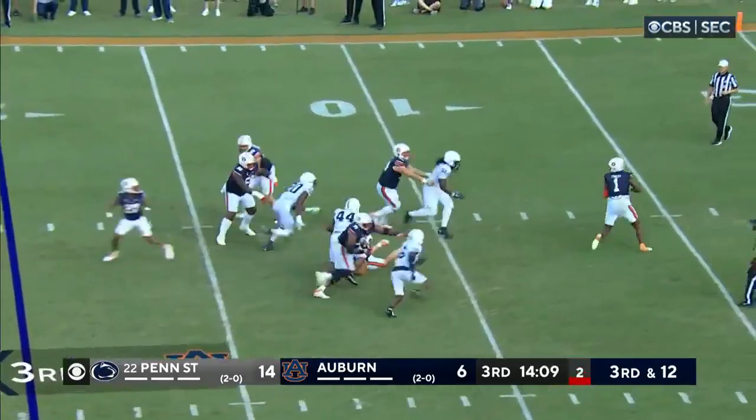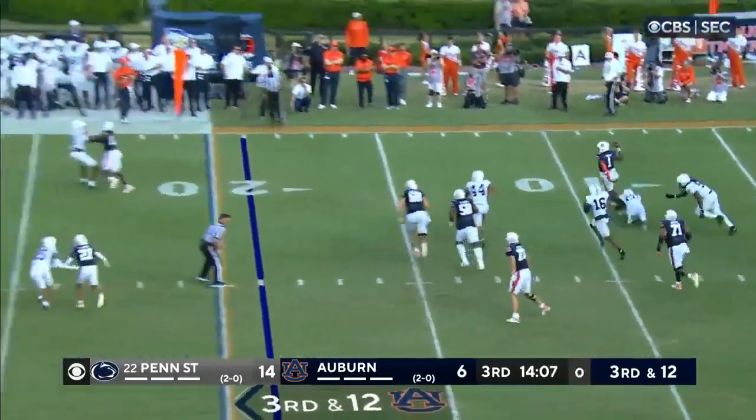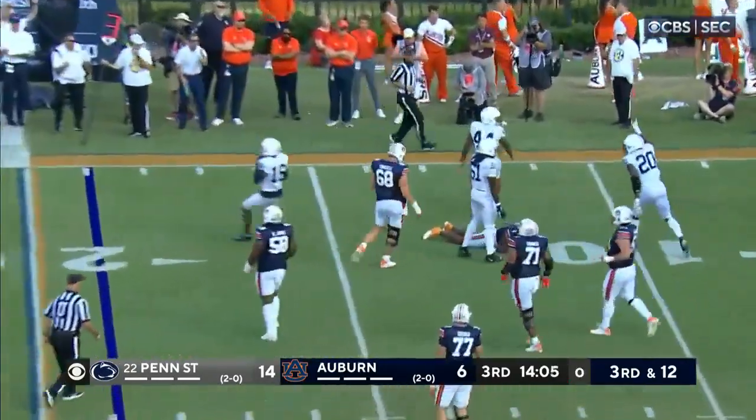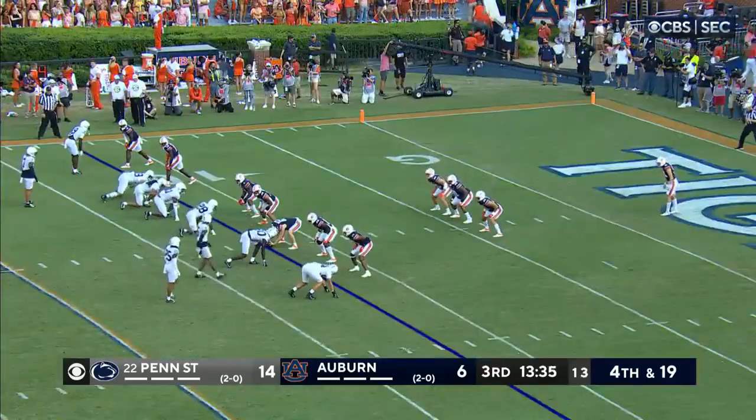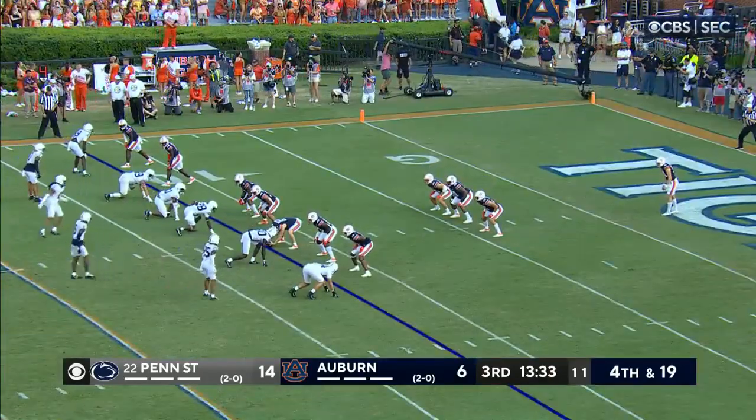Finley, deep drop. Scrambling, and down he goes. They got to him. One. Now, Auburn's first punt of the game from a tough spot is Oscar Chapman.